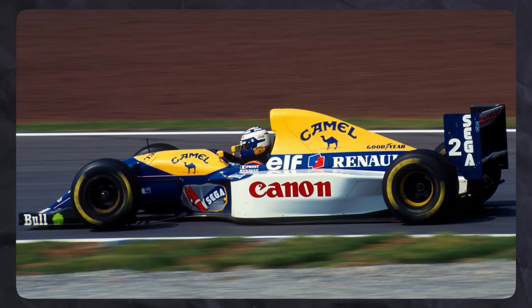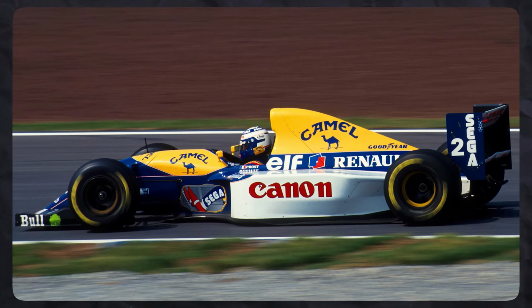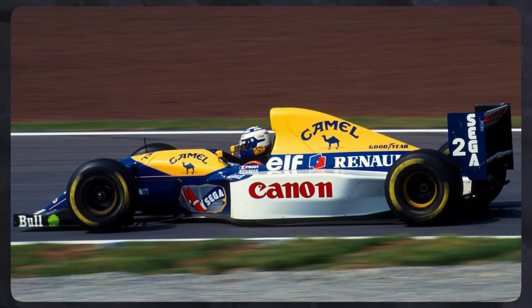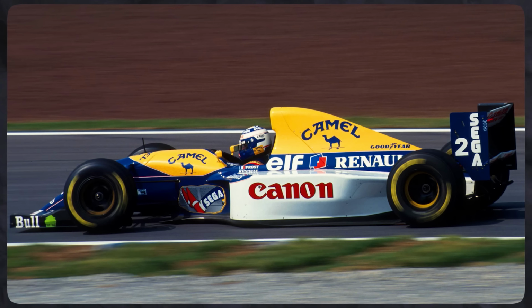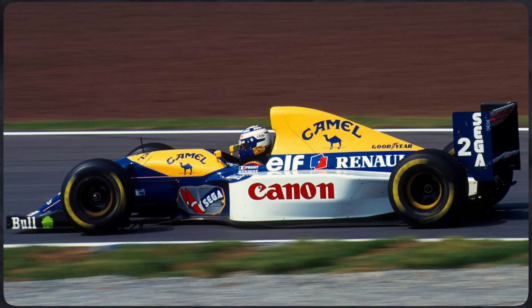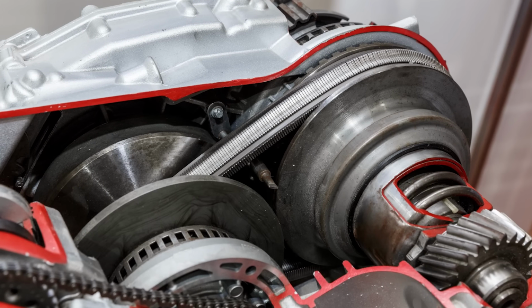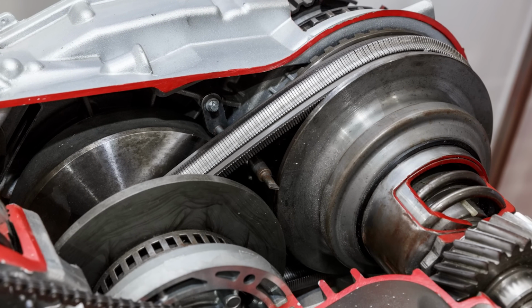The FW15C was developed when Williams was already the fastest car on the grid. Instead of sticking with their newly phased-in semi-automatic transmission, they developed a continuously variable transmission, or CVT for short. It had two conical pulleys, a belt, and a metric fuckton of sensors to make up the whole system.